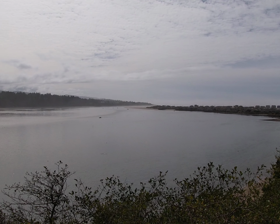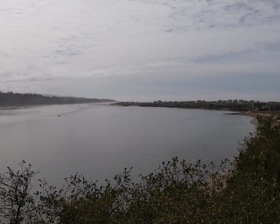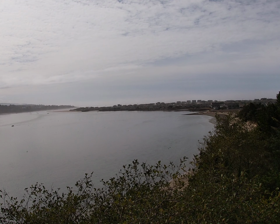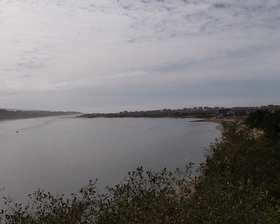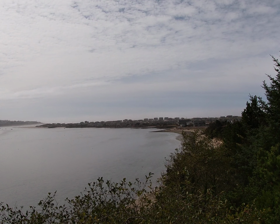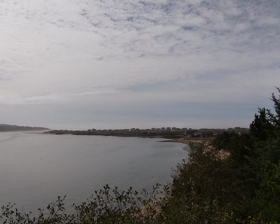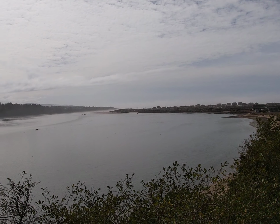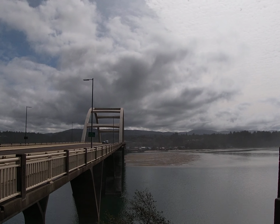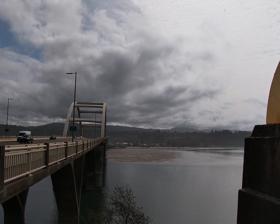A spit is an elongated deposition of sand that gets deposited by basically wave action across the opening of a river estuary. And the Waldport spit's not really all that long compared to some, but as you can see, it is covered in houses. The town of Waldport itself is across the inlet. It's across the river from the spit.